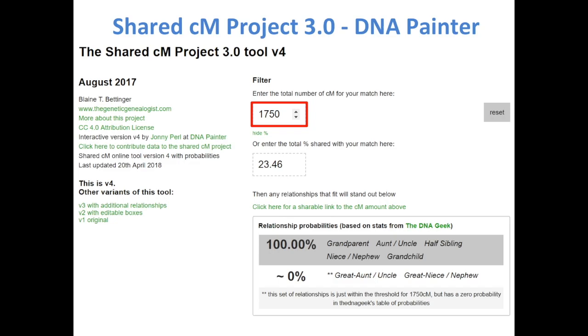If you're working on 23andMe, they give you it in percentage in the first place, so you can put the number in the percentage box instead. And this tells us that this is 100% likely to be a grandparent, aunt, uncle, half-sibling, niece, nephew, or grandchild. So that person that's matching you with that amount of DNA has to be one of those relationships. It's giving you all the possibilities and it's telling you it's 100%.